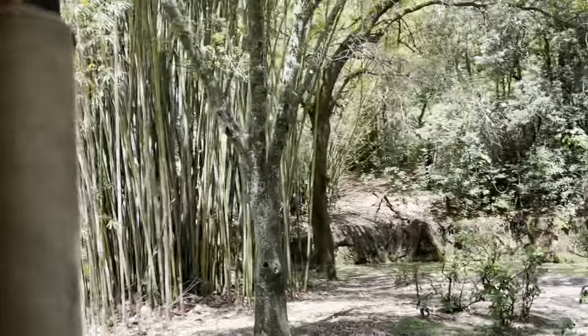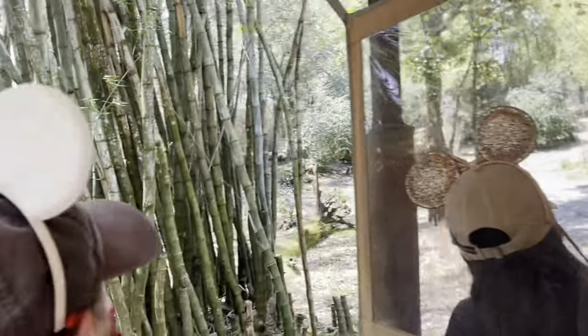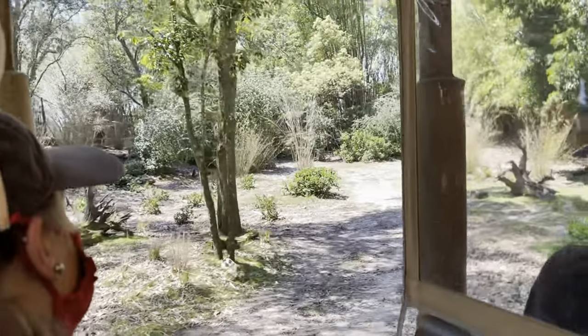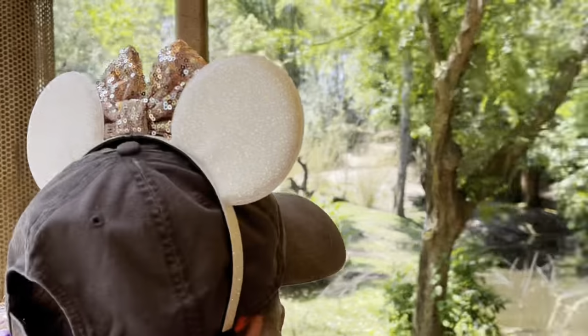And switching back over here to the left, these black and white birds here in the clearing, these are saddle-billed storks. And don't you guys be fooled, they're actually pretty big. They stand around 5 feet tall, with a wingspan that reaches up to 9 feet across.